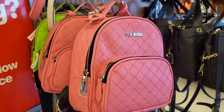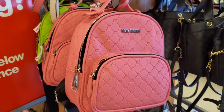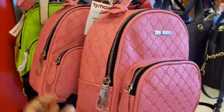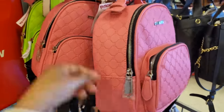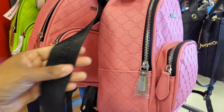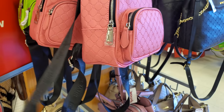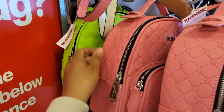Hey everyone, I made it into TJ Maxx and look right here, we have a brand new Steve Madden in pink. These are $25, zipper up front, one in the back. The handle right here on top is actually really different. And your strap will be black, so Steve Madden on it. It is adjustable.